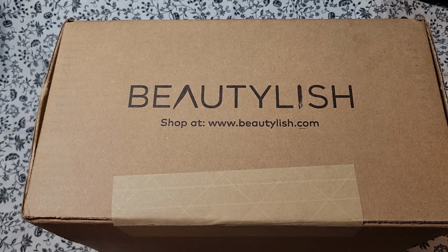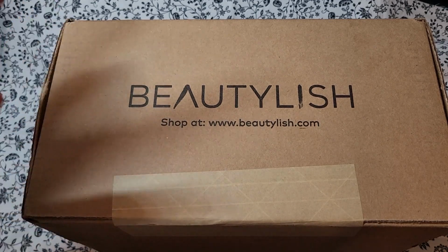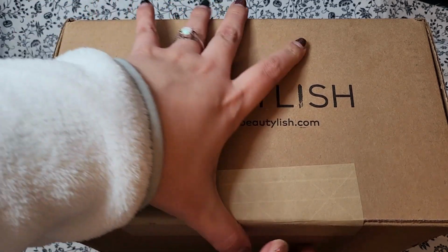Today I'll be doing a Beautylish 2023 lucky bag unboxing. Unfortunately, I wasn't able to get the extra large one, so I got the regular one in the fair to medium shade. So let's get started.